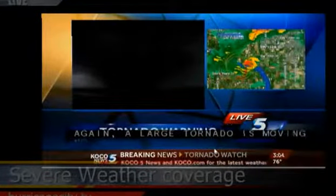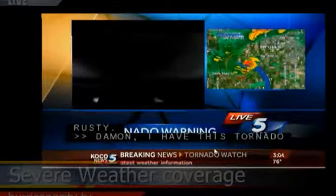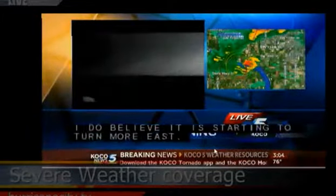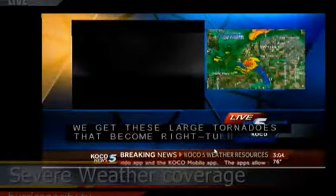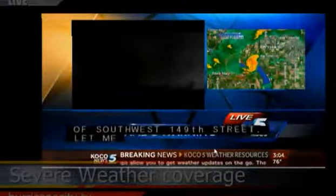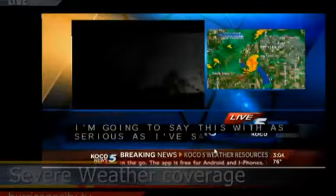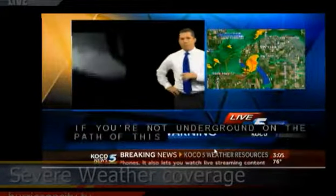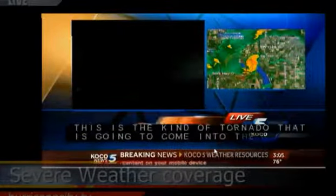Rusty. Damon, I have this tornado going over the river as we speak. I do believe it is starting to turn more east. We get these large tornadoes, they become right turners, they head more due east. So right now I have it just south of Southwest 149th Street. Let me say this, and I'm going to say this as seriously as I've ever said in the 7 years I've been here: if you are not underground on the path of this storm, you are endangering your life. This is the kind of tornado that is going to be coming into the western sides of Moore. You have to be out of the path of this tornado.